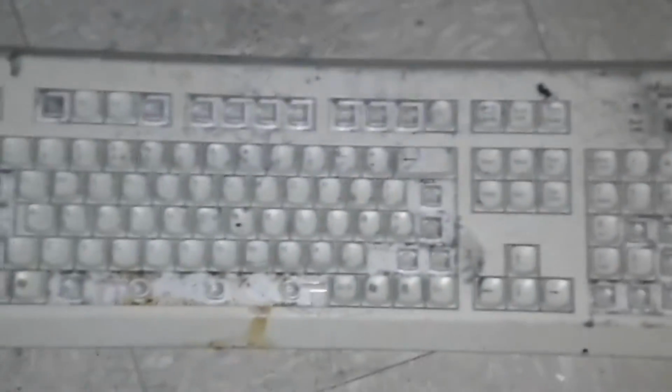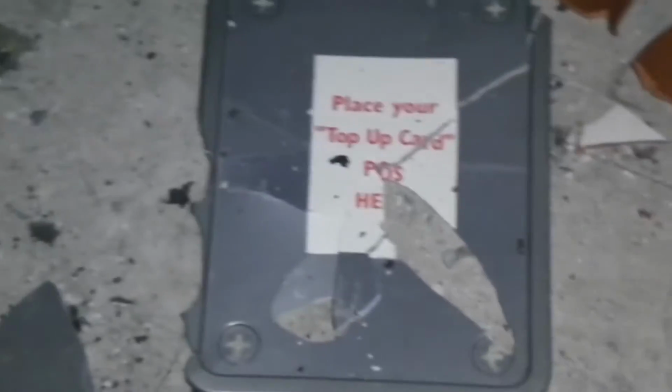Here I find a computer keyboard. It's just lying here. I don't know what room it came from, but I imagine it probably came from the security room or something like that. Or behind one of the desks, like the customer service desk. It's missing quite a few keys, probably due to vandalism. Here's a plastic piece of one of the cashier desks, I'm assuming. There's a whole mess over here. It's quite strange standing on ceiling panels, to be honest.